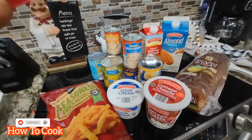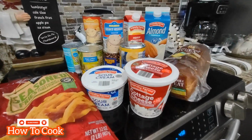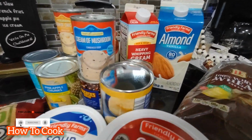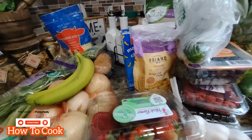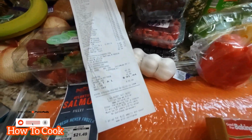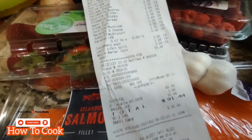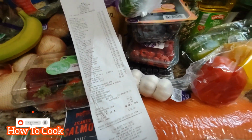This is what I got in Aldi's. All of that, all of this right here, and all of this right here for under $100. And again, here's my receipt. $91.44, all in Aldi supermarket.